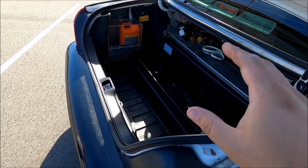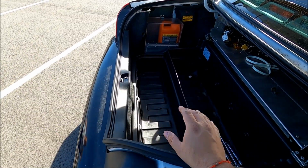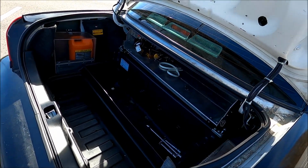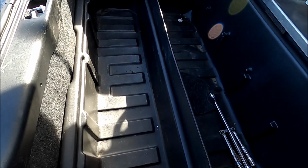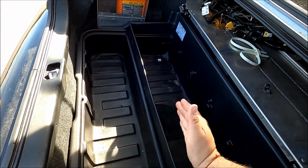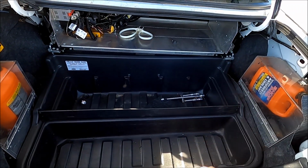A lot of departments, remember, some of these Crown Vics used to catch on fire, fuel tanks used to explode when experiencing a rear end collision, and Ford made this super heavy duty Kevlar trunk pack that also mitigated some of that damage. It compressed. This thing is super durable. It's another thing that this car happened to come with.